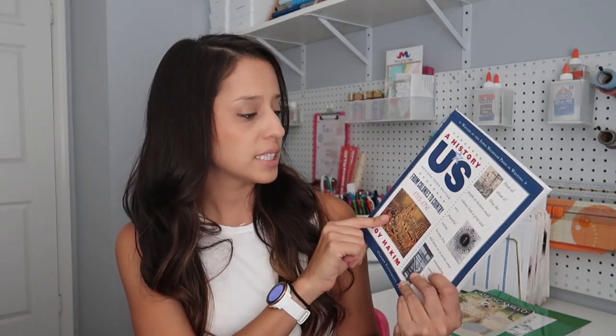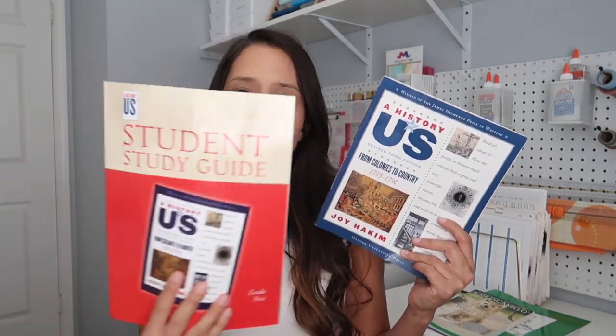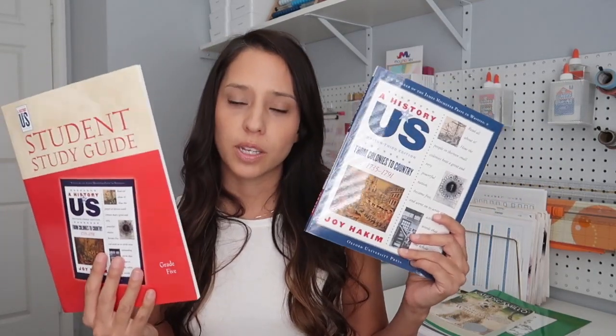So again, in my curriculum haul, if you watched that video, you would have seen the collection of A History of US books that I got. We are going to start with this one. This is From Colonies to Countries, 1735 to 1791. And I have a student study guide to go with it. So we're going to work through these two. We're going to read, answer questions.